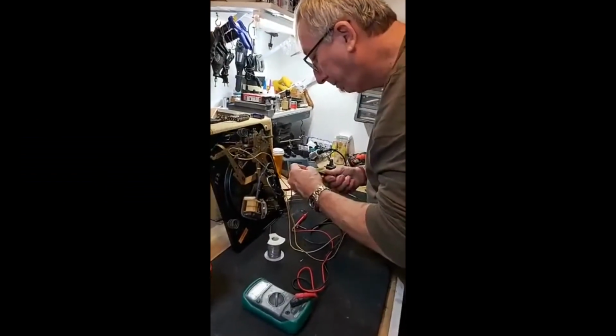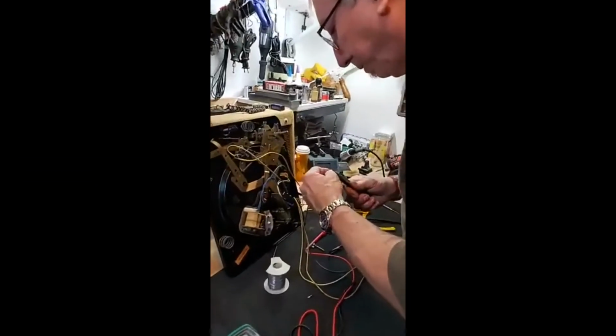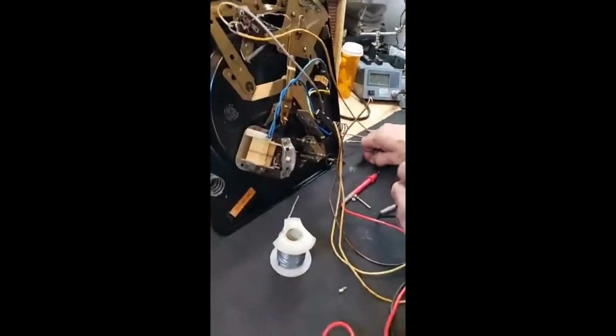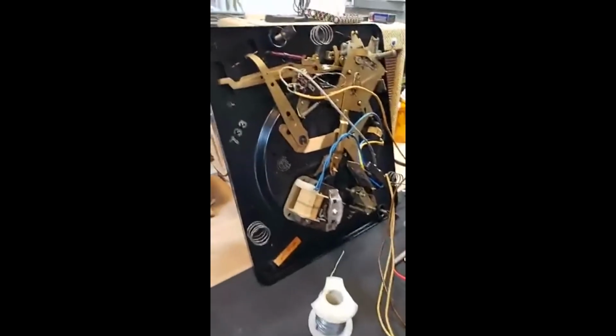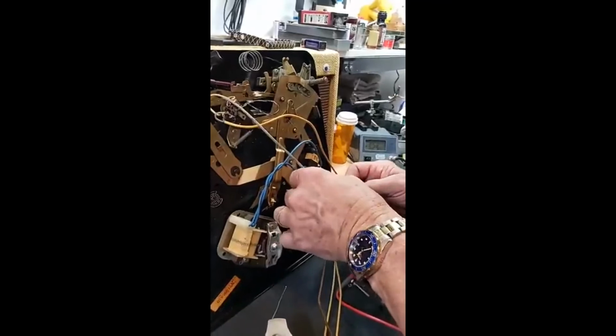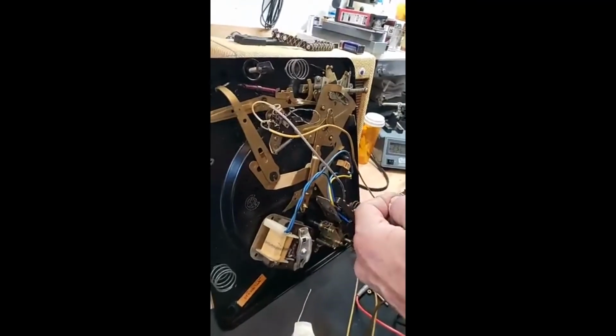What are you doing? Fixing somebody's old turntable here, if I can. Really? Troubleshooting it, and found a bad connection here, so we're going to see if we can get it operating soon.